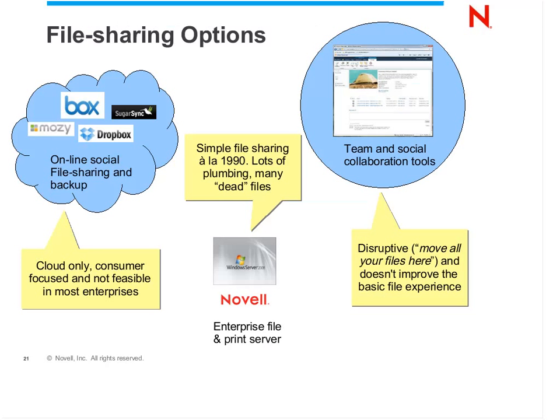And then on the right side, you've got some of these teaming and social collaboration tools, your SharePoints and different things like that. And these are great, but they're a little bit disruptive because you have to move your files in there, and you're still probably going to be working with files on your desktop as well. So it's a little bit disruptive because you're working with things in different places. And then you have in the middle there kind of the normal map drive experience that we've all used for the last 20 years, and it sort of works, but hasn't really evolved too much as of late.